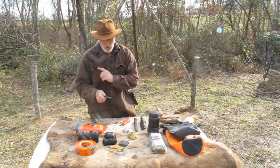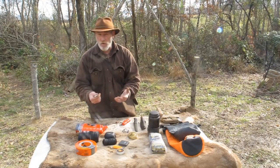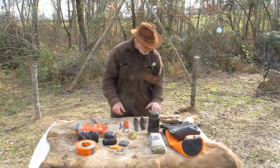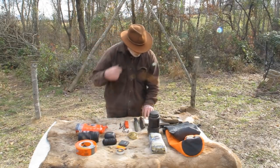Sooner or later, if you start working that ferro rod hard enough, the handle's going to come off. So just be prepared for that. But any old ferro rod will do. Most of them are made pretty much out of the same things. The other thing I would make sure that you have with you is a couple lighters. You're not going to use it a lot, but you might need it.